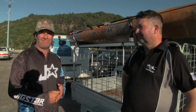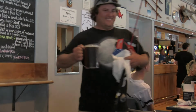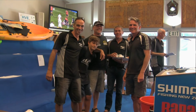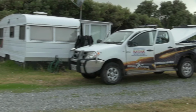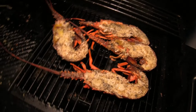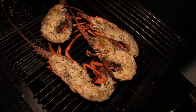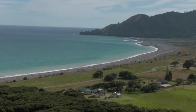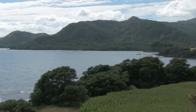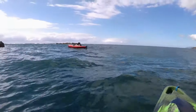Awesome, bro. Cheers. Catching up with some of the other kayak anglers was time well spent, and our evening finished back at base in Ohope to enjoy the spoils from the day before. The next morning it was a slow start, and with the wind building throughout the day, we chose to head back to the East Cape area.